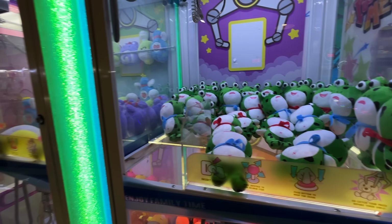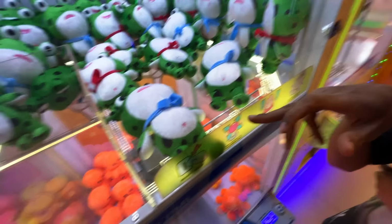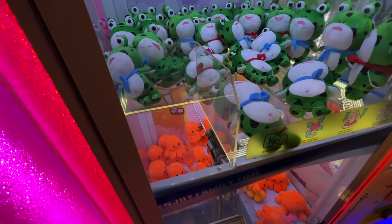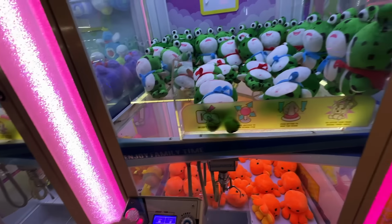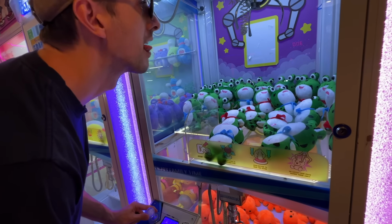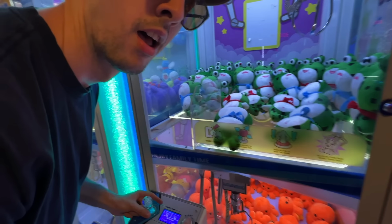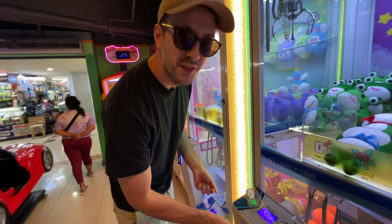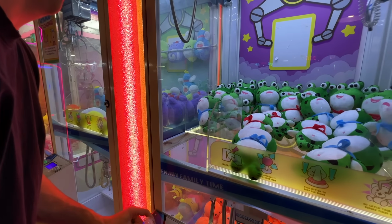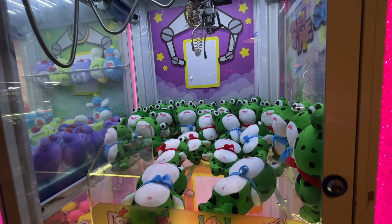Oh no, we need a better strategy. What can we do to increase our chances to get this frog? I think it's the body. You have to go for the body. Yes, but the head looks so much thicker. But I guess with the body, this thing can really scoop under, right? Okay, so aim for the torso. All right, let's try one more. Aim for the body. Let's see if that works. Oh, didn't quite work, did it? Third one lucky, guys. Let's get one over here. No, that one didn't really. Let's see.